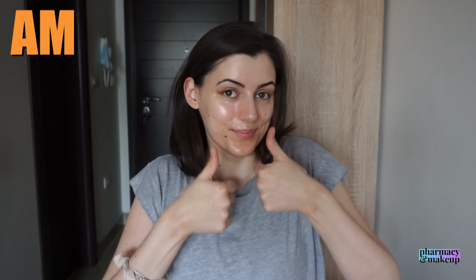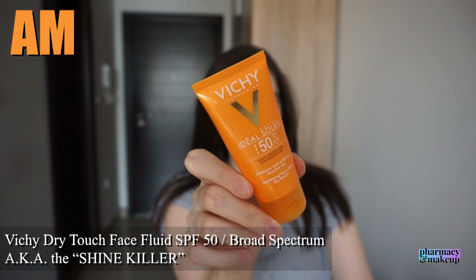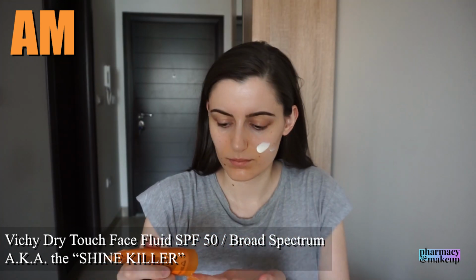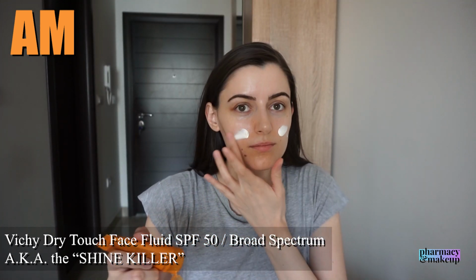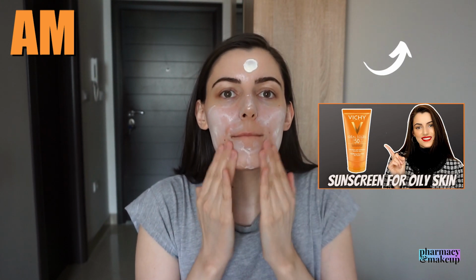And as you can see, not only is this sunscreen moisturizing enough for me, but it can sometimes be too much if it's warm outside. And in those situations, I do use a mattifying sunscreen on top of it. I use this Vichy Ideal Soleil Mattifying Dry Touch Face Fluid. Now, this is a mattifying sunscreen, and it's going to be great for anyone who has oily skin. And yes, of course, I do have a review on this one as well. If you want, you can check it out.